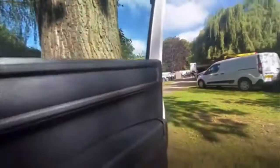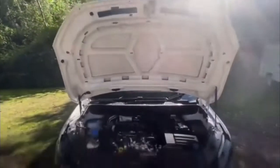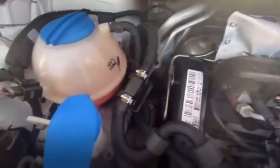We'll pop the bonnet while we're here, which is there. It's got the pneumatic holders on the bonnet, so it holds itself up really nice. Obviously it's AdBlue, so it's ULEZ or ultra low emission zone compliant, which is nice. All the fluids are nice and clean and to the correct levels. Engine, well, it's spotless like the rest of it. Obviously it's got full service history, it's clearly been looked after. There's no signs of any historic oil leaks. There's no signs of anything at all that would put me off anyway, put it that way. Everything looks nice and clean.